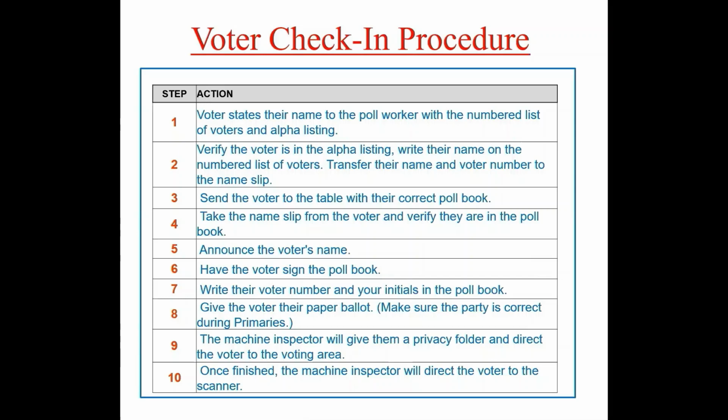Take the name slip from the voter and verify they're in the poll book. Announce the voter's name. Have the voter sign the poll book. Write their voter number and your initials in the poll book. Give the voter their paper ballot. During a primary, make sure it's the correct party ballot. The machine inspector will give them a privacy folder and direct them to the voting area. Once finished, the machine inspector will direct the voter to the scanner.